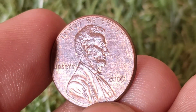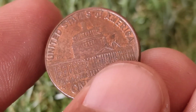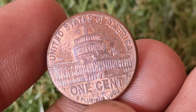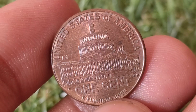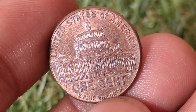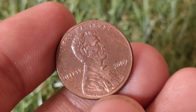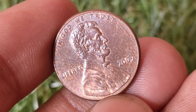Let's break them down. Double die obverse, DDO. Minor doubling, $200 to $550. Die cracks and die breaks, CUDs: value $100 to $500. Large, dramatic CUDs equal $2,000 plus. Strong DDO, certified, $2,500 to $5,000. Double die reverse, DDR: high-grade coins have sold for $2,000 to $7,000 at auction.